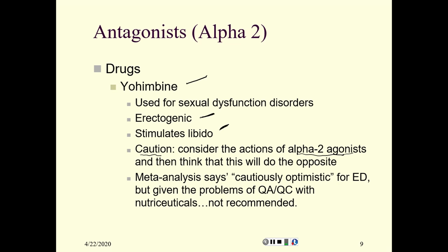I read recently a meta-analysis. A meta-analysis is a study of a collection of previous studies, right? So you find all these previous studies, you put them all together, and you collectively analyze all of their data at one time and say, okay, so what's the net effect after I read all these papers and analyzed all their data? What do I get? That's a meta-analysis. And the meta-analysis said that it was cautiously optimistic for the use of yohimbine in ED, which is the abbreviation for erectile dysfunction. But the study goes on to say, given the problems of quality assurance and quality control with nutraceuticals, meaning they're not FDA regulated, we really don't know how much active compound is in the pill, or how it was made, or how pure it is. The overall consensus was that this is not something to be recommended.